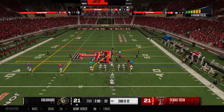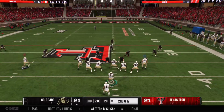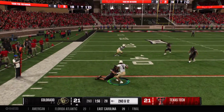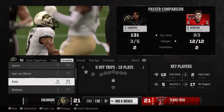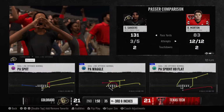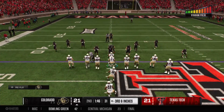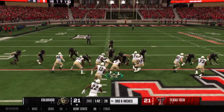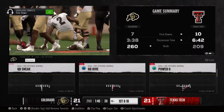After getting knocked back to open this drive, it's 2nd and 12. Dropping back, it's Sanders. The throw to the outside is complete. And he's almost to that first down marker there, saying he's a little bit short. They might want to bring out the sticks and measure, but it looks as if he'll be just short of the first down. And they got the completion, but still looking at a third down. Tackle is made after the first down.